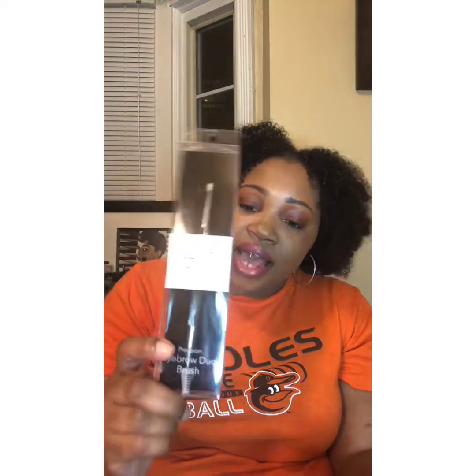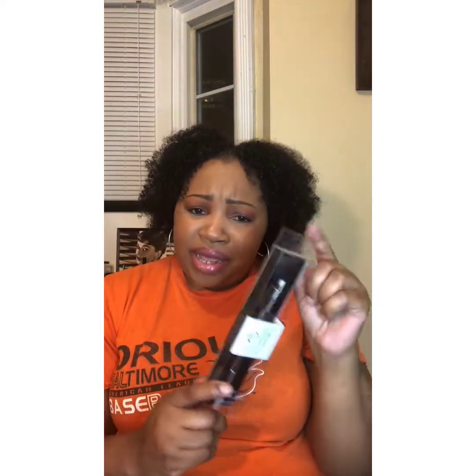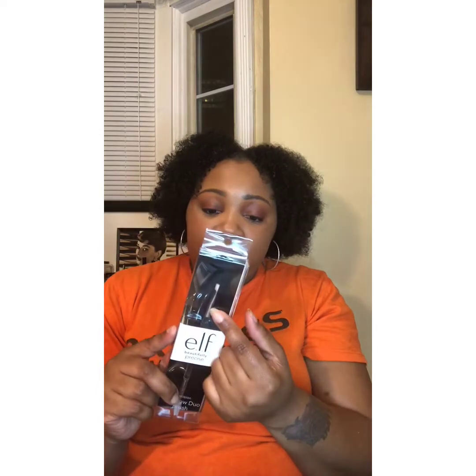Beautifully Precise Eyebrow Duo. Now, I actually got to try this out before I bought it. It wasn't mine, but it hadn't been used by the person I tried it out with, and I really liked it. I like the spoolie. I like the angle. The brush has a little angle on the end, and the application when I used my brow pomade, it was really good stuff. It glides on really easy.